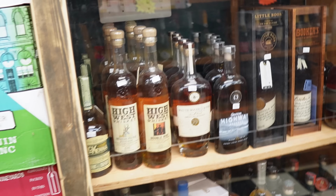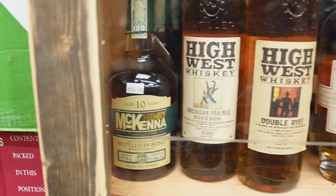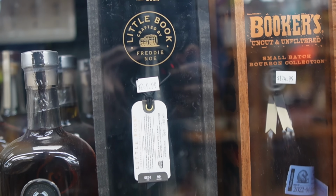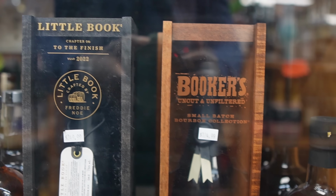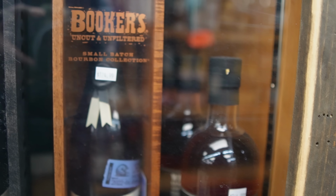High West. You got your Mac 10, man. I remember getting Mac 10 for $28.99 and $74.99. $249 for Chapter 6 is just ridiculous. I'm sorry. I am not paying that much. I paid retail for Chapter 5. I won't do it again unless I hear really good things about it.